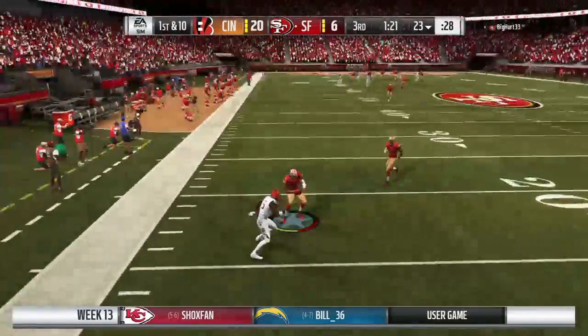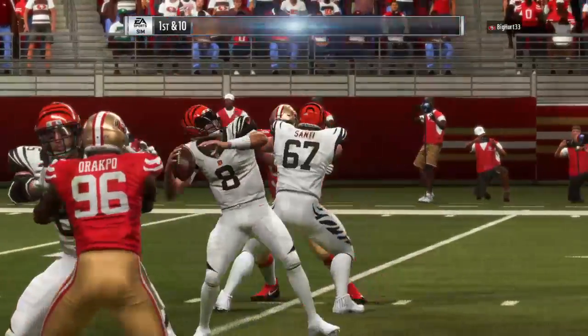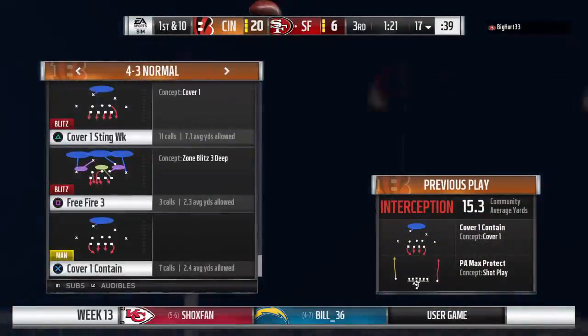And the defense has it covered. It's intercepted. It's the former Seahawk, Richard Sherman. And a big turnover there as his guys will get the football back.